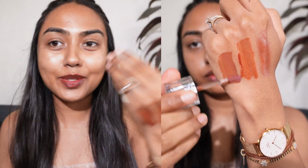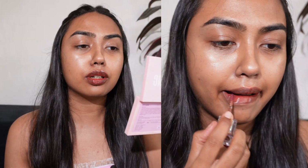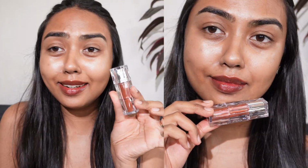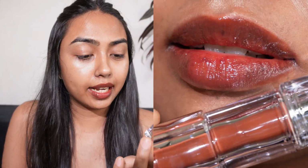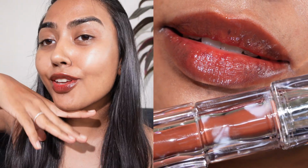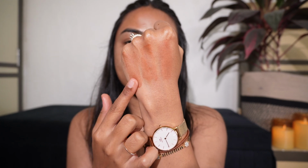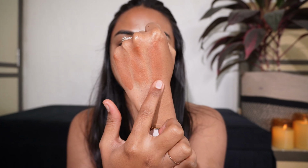I am sold, I am sold, I am sold. This color looks crazy good on me. It's a nice nutty brown color for us dusky girls. You would love it. That's the shade Honey Nut. Looks so good. Okay, you can see. And that is the stain that is left behind. Pretty, pretty, pretty. Post wiping it off, you can see the tint it has left behind. That is 05, 04 and 06.